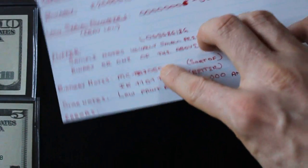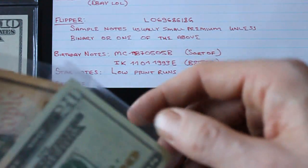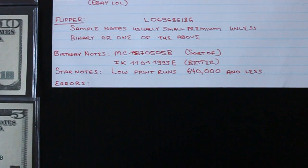So the next type would be Star notes, low print runs. I have one right here, 640,000. And this is a run of 320,000. I have a couple other ones from 150,000, 160,000. Anything 640,000 and under is considered rare.